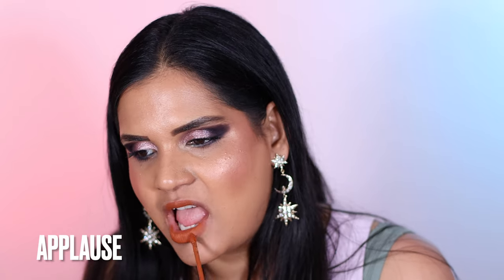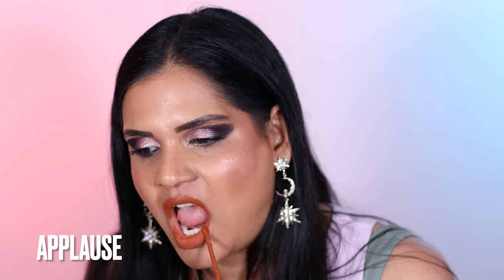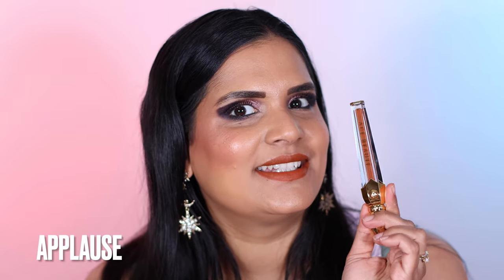Okay, the next shade is called Applause, and this one definitely looks like it has potential to be one of my favorites too, because it's a really pretty brown shade in the tube. Oh my gosh, this color is everything. It's like a brown orange. It's like a brick color. It's so pretty. Applause, make note because I love this color so far. Oh, it's so good. It's so good for tan skin.